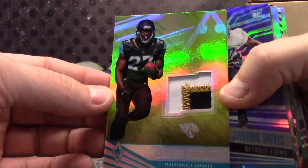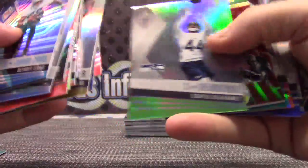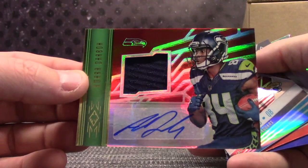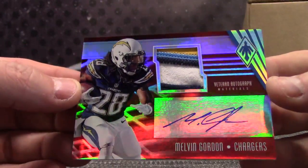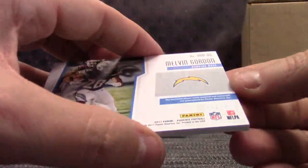Leonard Fournette. Rookie patch. That one's 5 of 25. Jared Davis, purple. Adam Shaheen. Amara Darbo, jersey auto, for the Seahawks, numbered to 299. Juju Smith, Derek Carr, Davis. Another veteran for the Chargers, Melvin Gordon. Melvin Gordon, patch autograph, 14 of 20.